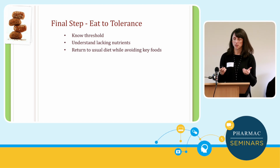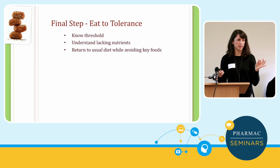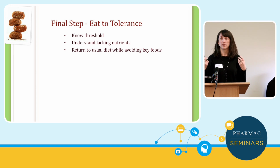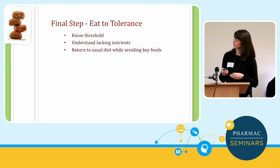So understanding the person's threshold is important, and the key is to return to their usual diet, just avoiding those foods. So often we'll have people who can't cook with onion or garlic, but they can have it in their stock or in the jus or the marinade. So it's understanding those subtle differences that makes a massive difference to their ability to cook spontaneously.